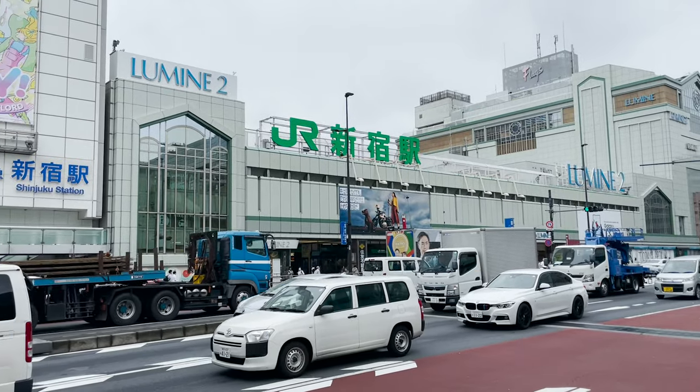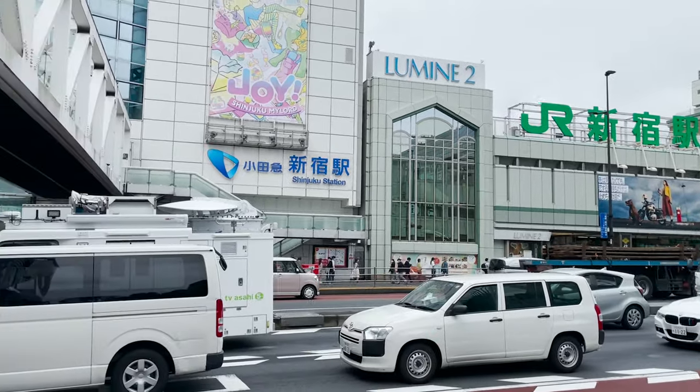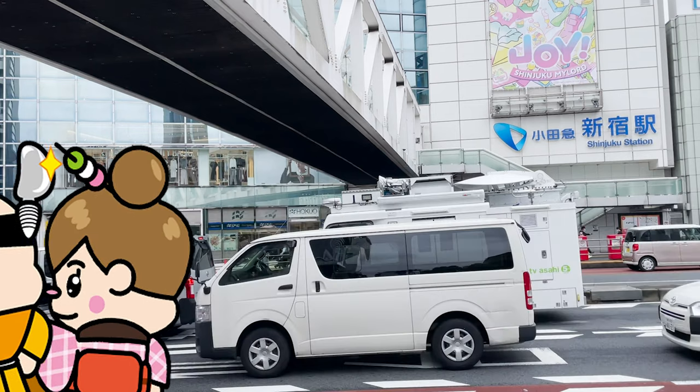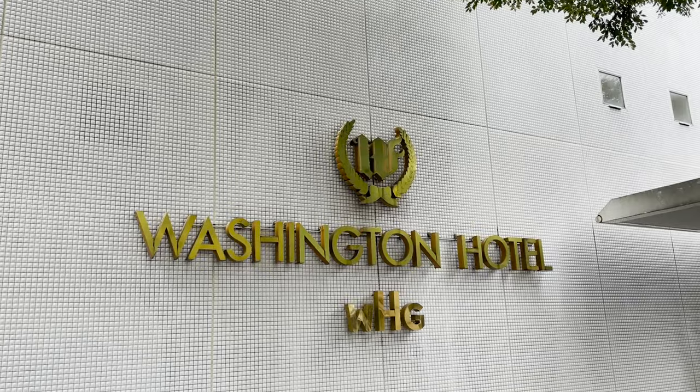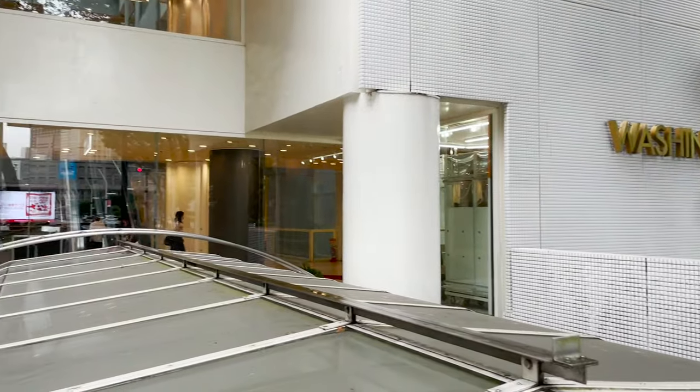This is Shinjuku Station, Tokyo. Turn right after you exit the south exit. Walk for about 10 minutes and you'll find the restaurant. The restaurant is located in the Washington Hotel.